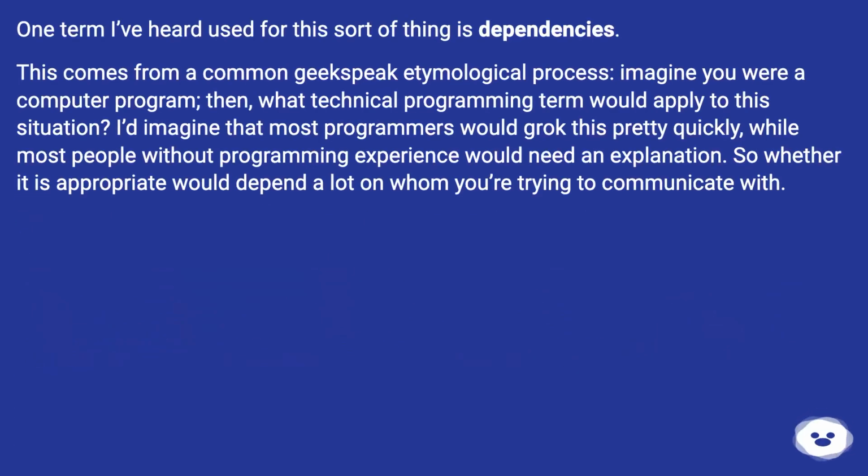One term I've heard used for this sort of thing is dependencies. This comes from a common geek-speak etymological process. Imagine you were a computer program, then, what technical programming term would apply to this situation? I'd imagine that most programmers would grok this pretty quickly, while most people without programming experience would need an explanation. So whether it is appropriate would depend a lot on whom you're trying to communicate with.